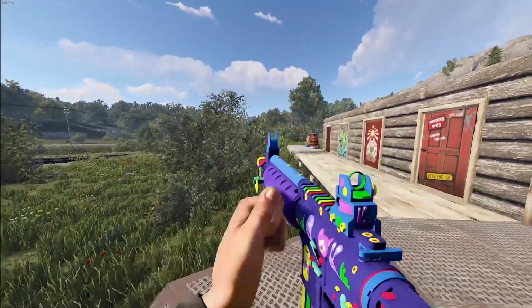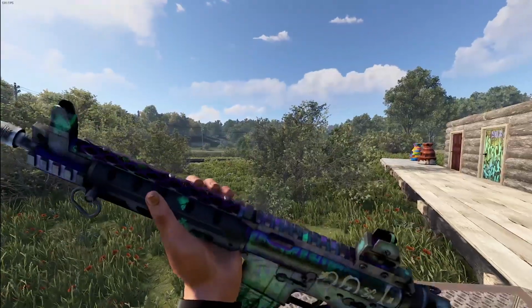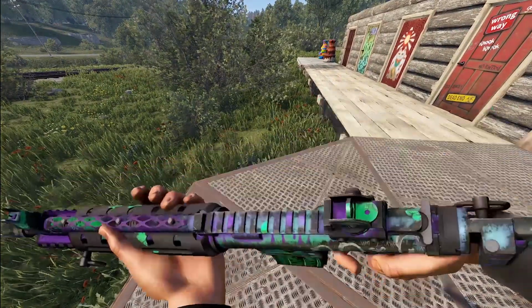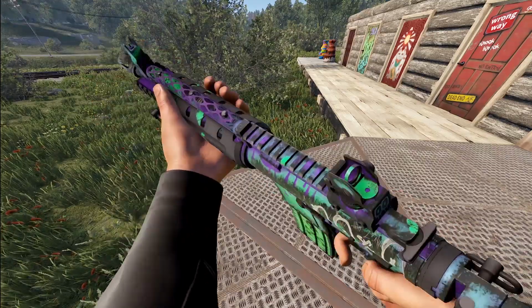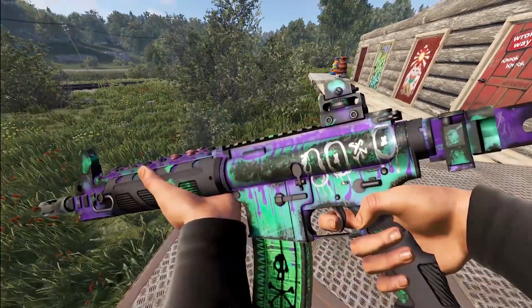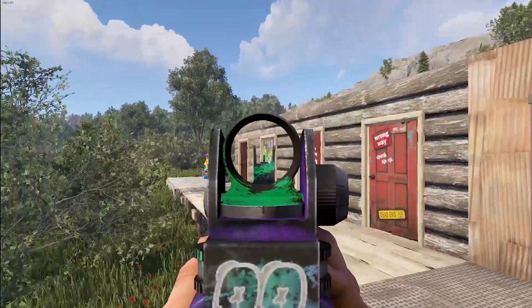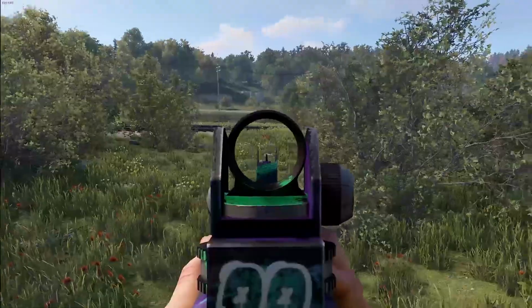There we have it. Next, we've got another LR for you, and this one is kind of all drippy and painted and handmade. This is the No Future LR by Navram. Definitely fits into the Rusty world. Aiming down the sights, you've got kind of a crusty green and purple and black sight.